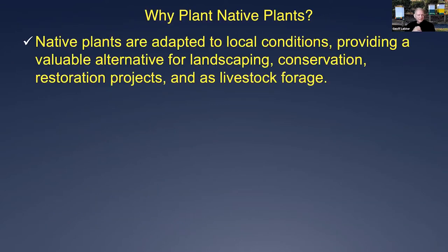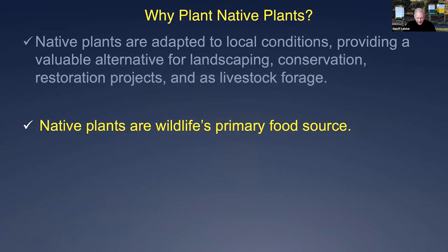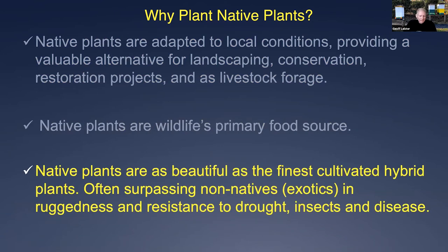So why native plants? Native plants are adapted to the local conditions since they have really evolved here in the Southeast. They are a valuable alternative for landscaping, conservation, restoration projects, and livestock forage. So they are available, and hopefully we're going to find more native plants being selected for planting. Native plants are wildlife's primary food source in the Southeast. Native plants can be as beautiful as the finest cultivated hybrids, often surpassing those non-native exotics in ruggedness, in resistance to drought, insects, and disease. So really ideally suited for the environment in which they evolved.